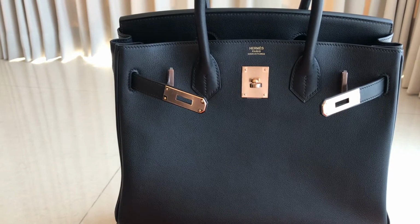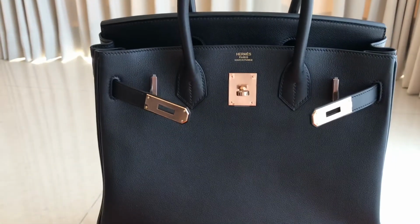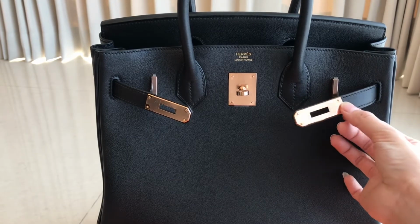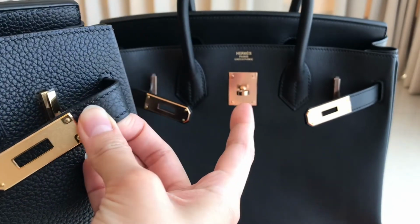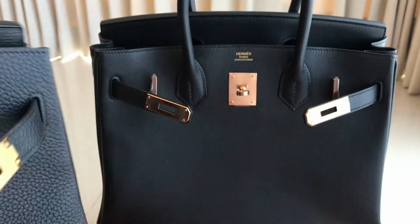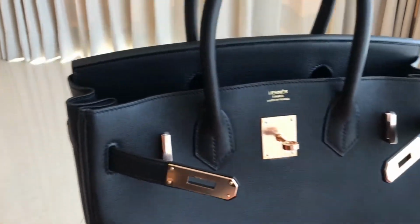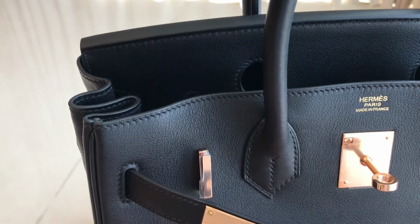So this one is the back. If you look at this, the hardware is not gold, but silver, kind of like a rose gold. If you see it, it's kind of pinkish. See, it's different from this one. This one is gold, that one is rose gold. Did you see the difference? Yeah, okay. And also, this one is easily scratched. So we're going to do this lower than usual. I'm trying not to touch the back to avoid scratches.